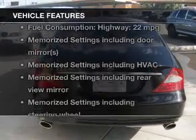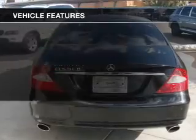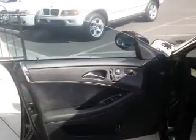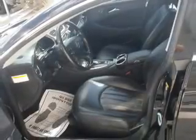Plus, enjoy these notable features that are included in this vehicle. Keyless entry, leather seats, power door locks, power windows, cruise control, an AM/FM stereo with a CD player, power mirrors.